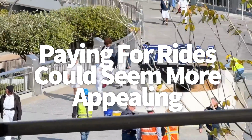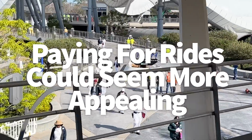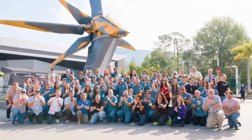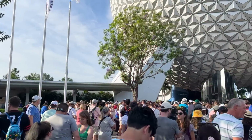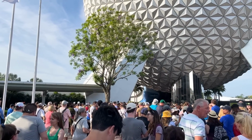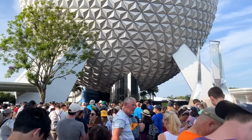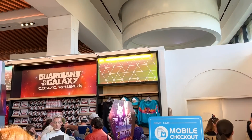Now, let's talk about paying to get on the ride, right? We're not done with Cosmic Rewind yet. We're going to jump back in time and look at what Epcot was like on Cosmic Rewind's opening day. In short, it was packed. Even if guests didn't get a 7 a.m. boarding group, many guests were still coming to the park in droves, hoping to get that 1 p.m. time slot instead. Not to mention, there was exclusive opening day merchandise being sold at Creation Shop that guests were trying to get their hands on as quickly as possible.